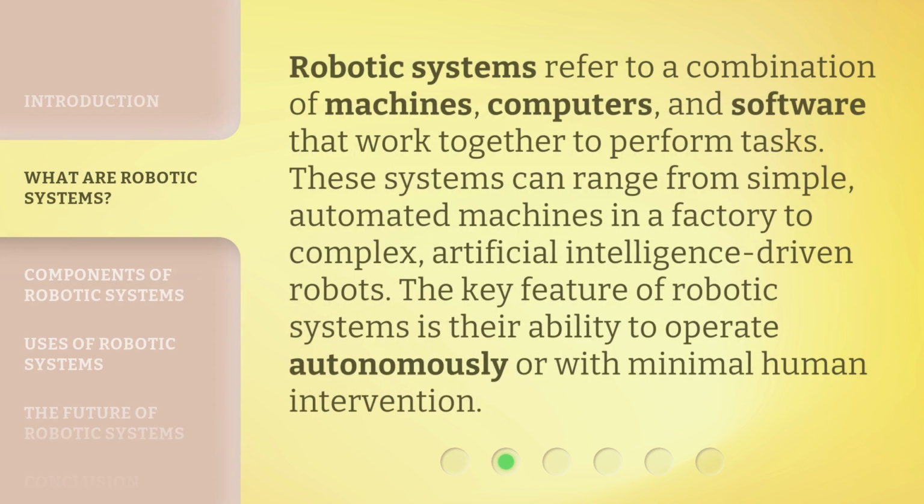Robotic systems refer to a combination of machines, computers, and software that work together to perform tasks. These systems can range from simple, automated machines in a factory to complex, artificial intelligence-driven robots. The key feature of robotic systems is their ability to operate autonomously or with minimal human intervention.